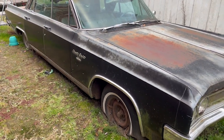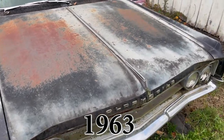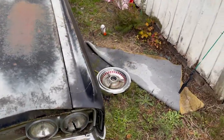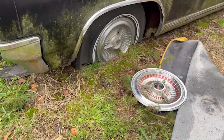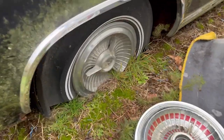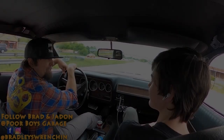1964. I want to say '64, 98. This bad boy's been in the dirt for years. This tire, I think, is completely blown out. Yep. No turning back now.